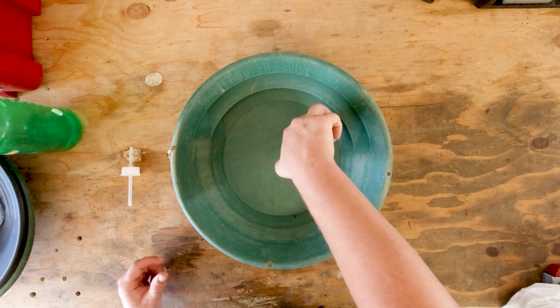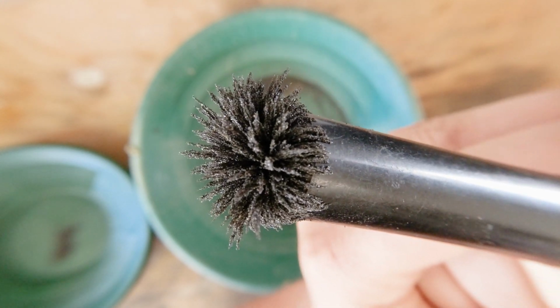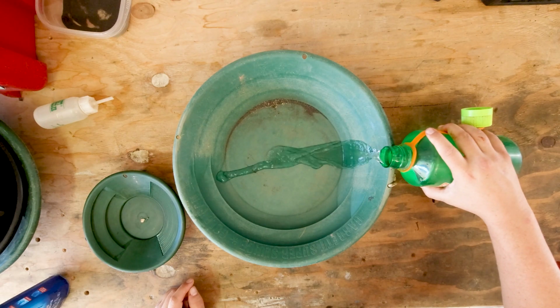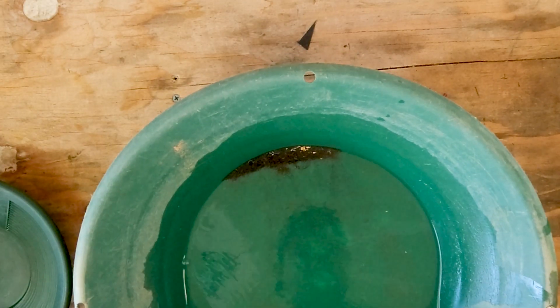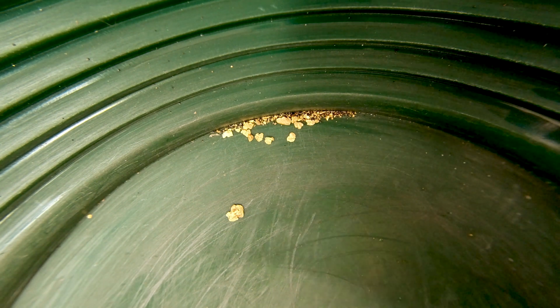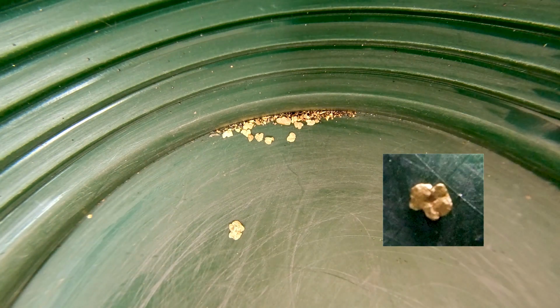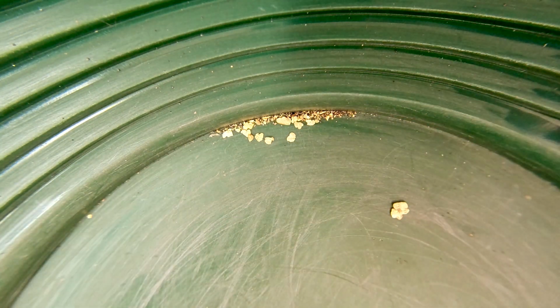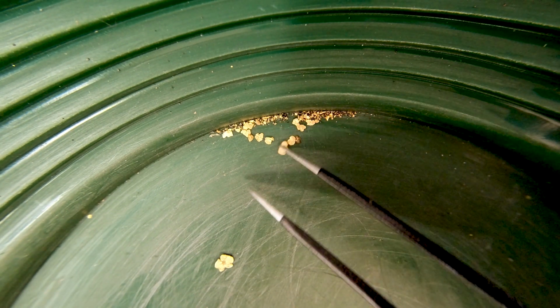All right, here we are back at the house. Let's clean up this gold and see how it looks. All right, so after cleaning everything up, this is the gold that we ended up with. Let's move it around and take a look. First one we got is this larger flake that we found out there. Pretty cool looking piece. Let's see, can you hear it? Makes a little bit of a sound when you drop it. Pull out these other ones here.